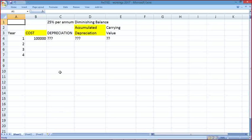The accumulated depreciation. No. Why? It's for the depreciation. Okay, yes, but then in that next column, you're going to write that same value for the first year. Fine, agreed. And the carrying value. No, the carrying value must be the 100,000 minus the accumulated depreciation. Yes. Okay. All right, you've got three more lines to do.